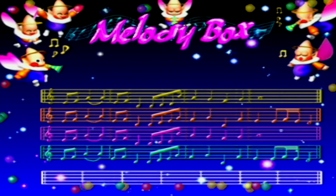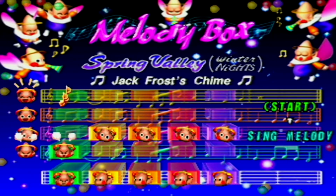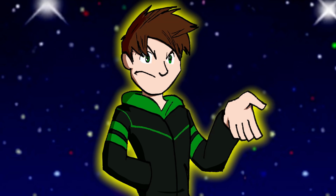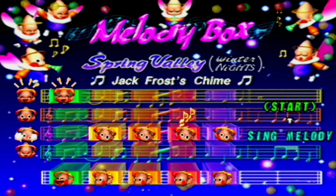But staying on the subject of music, they also have this thing called a melody box, and it's actually a fairly interesting present. Initially, you might think it's simply a sound test feature, and technically, yeah, but what makes it neat is that you can actually shift the pitch of the song playing.